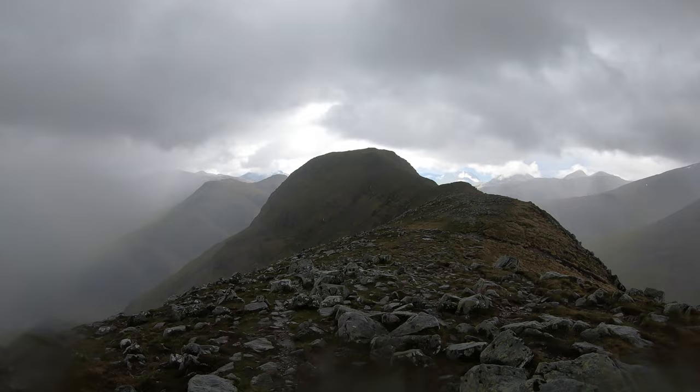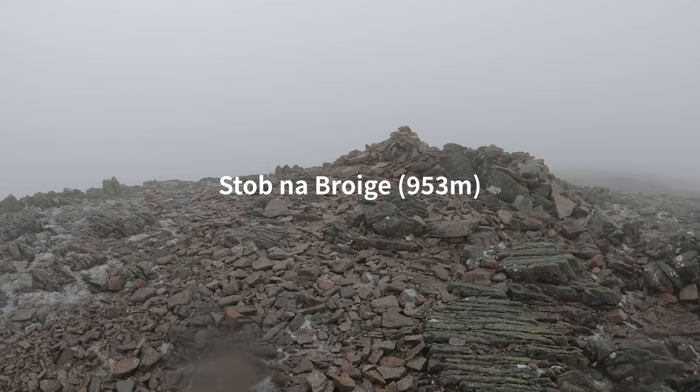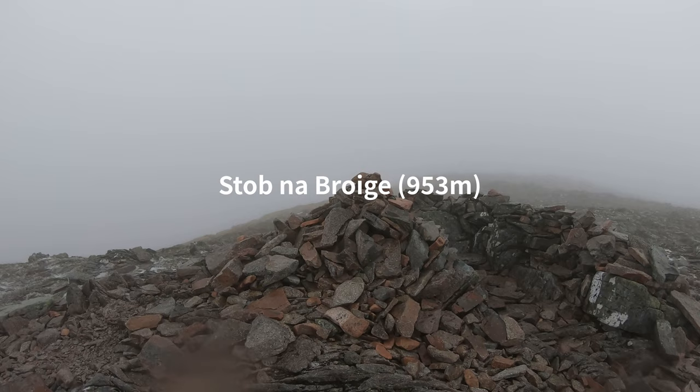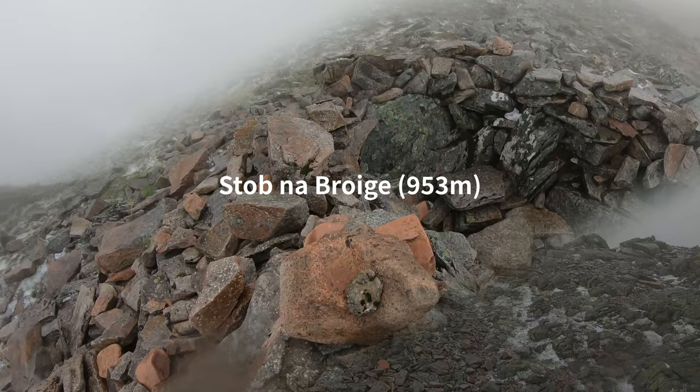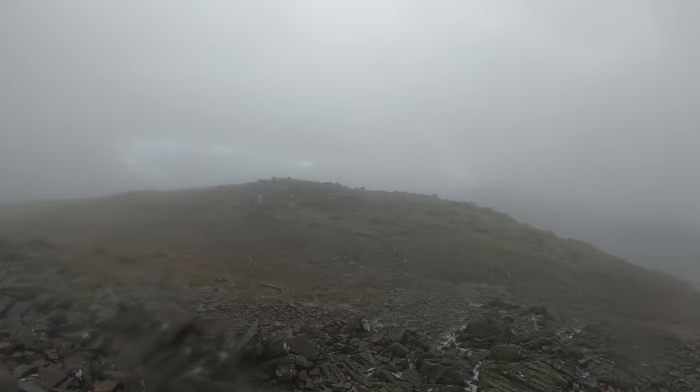Here we are, second summit. Second Munro anyway. Claggy, in and out of hail storms. I don't think I'll be hanging around here long, but here we are, stopping at the top of Stob Dearg. Not much views off Stob Dearg. It was clear up until about 10-15 minutes ago. The weather changes quite rapidly here. I'm going to get off down the mountain now.